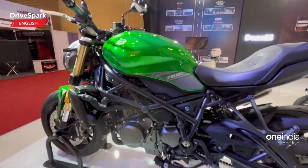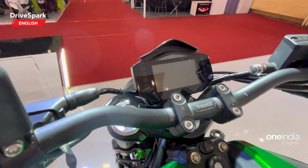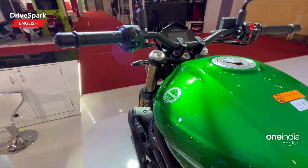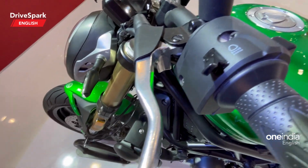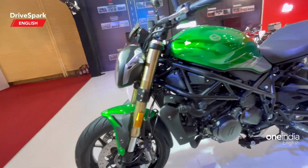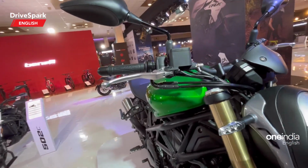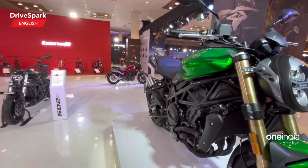It absolutely looks fantastic. It gets a similar instrument cluster as the 502C. It's a single pod unit, fully digital unit. There is no analog unit here as well. And the levers, what you see here, will not get any adjustability in them. Sadly, they should have given some sort of adjustability for this sport motorcycle. However, the clutch does get it. Clutch gets an adjustable lever right here.